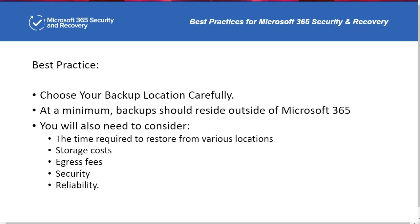Another thing to consider is storage cost. Again, whether you're storing on premises or you're storing in a public cloud, there's going to be a certain cost associated with storing those backups. So you want to make sure that you're not storing those backups in a place that's going to cause problems for your IT budget.